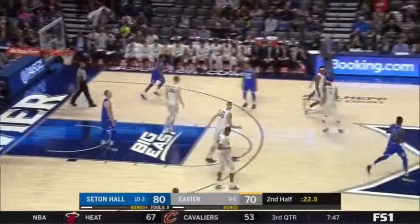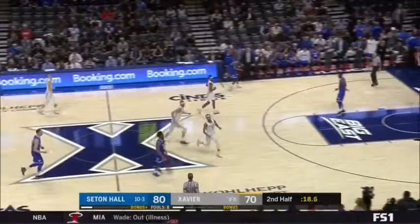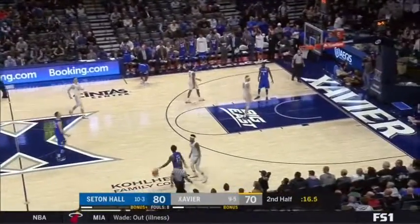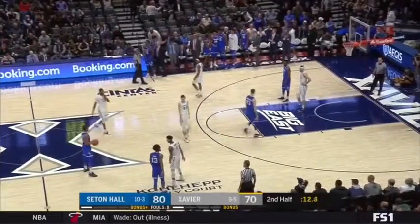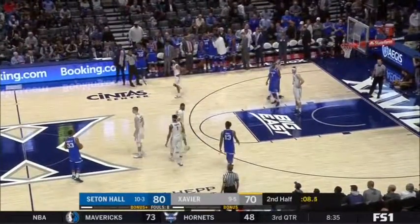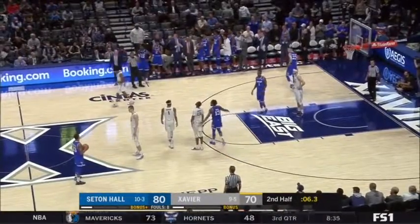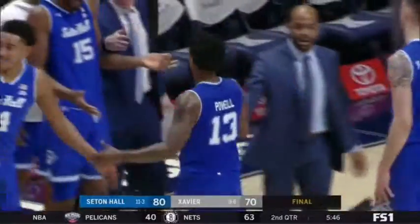Gooden's shot is off the mark. And that should do it. No more fouls. Miles Powell can dribble this one out. It'll be 7 straight wins for the Pirates. They will move to 2-0 in conference play, as Xavier will fall to 1-1. A win at the Cintas Center for Kevin Willard and Seton Hall as they win it 80-70.